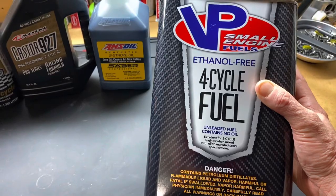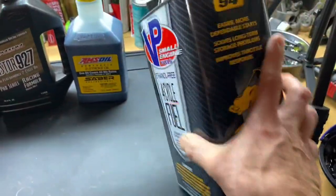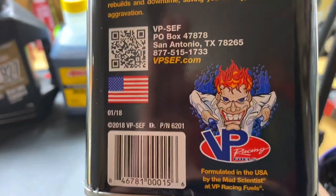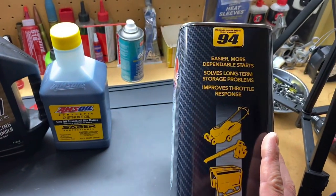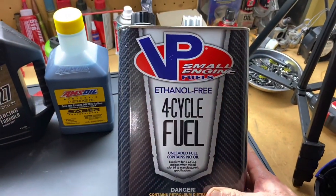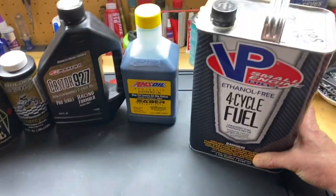This is just straight up VP racing fuel, 94 octane. And look, it was even made by doctors and scientists. VP mad scientist, son. So this is a very good fuel right here. I love it. It is hands down the best. Okay, VP is hands down the best fuel on the market for your small engines.